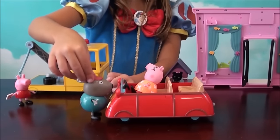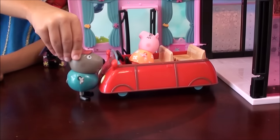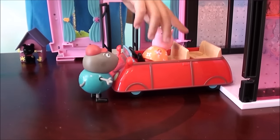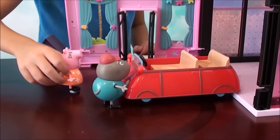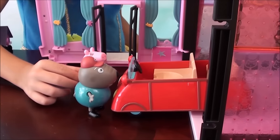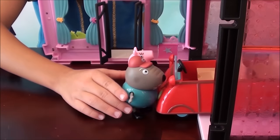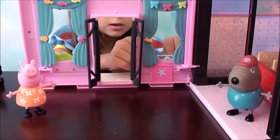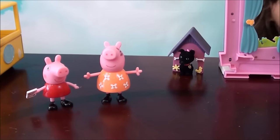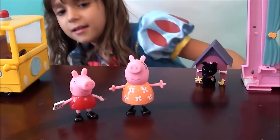Okay, Mommy Pig, I'm going to start pushing your car. This is so scary. What are you doing? Well, I'll give you a chance to get out. Thank you very much. I'll help you push it. One, two, three. On the count of three, we're going to start pushing. One, two, three. How long is it gonna take? It will take as long as it takes. Mommy Pig, how long is it gonna take? It will take as long as it takes.